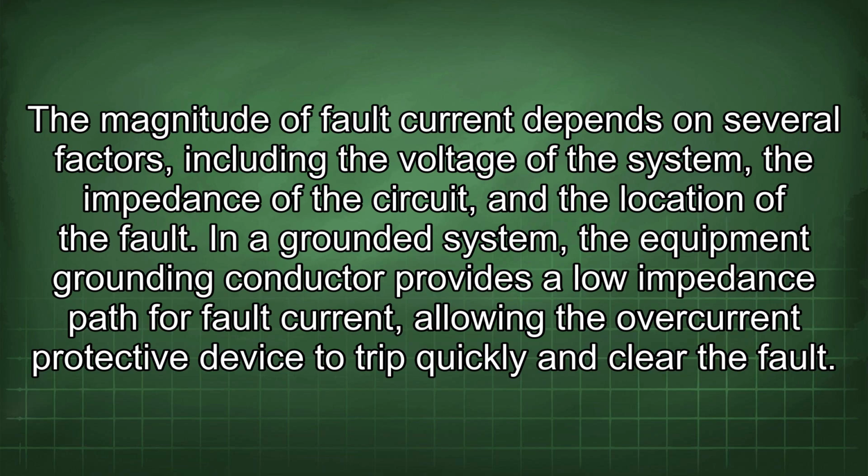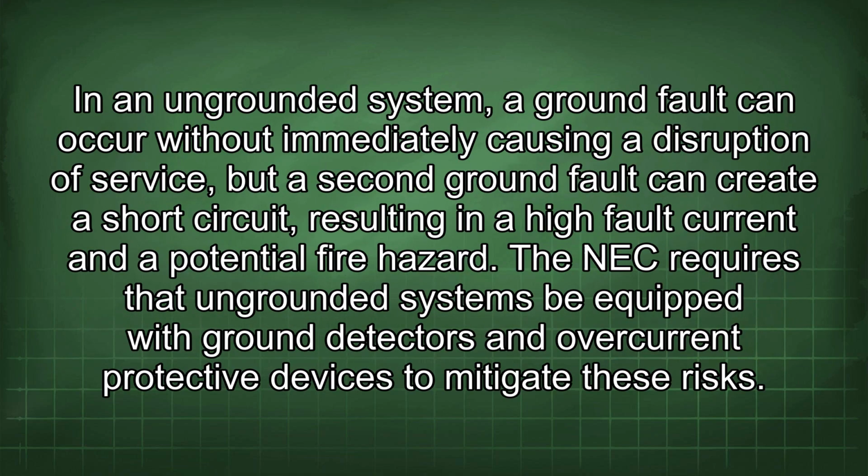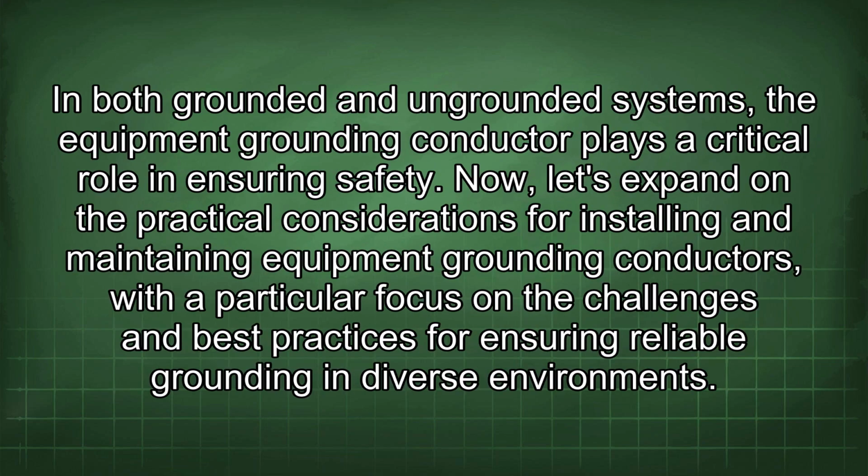In a grounded system, the equipment grounding conductor provides a low impedance path for fault current, allowing the overcurrent protective device to trip quickly and clear the fault. In an ungrounded system, a ground fault can occur without immediately causing a disruption of service, but a second ground fault can create a short circuit, resulting in a high fault current and a potential fire hazard. The NEC requires that ungrounded systems be equipped with ground detectors and overcurrent protective devices to mitigate these risks. In both grounded and ungrounded systems, the equipment grounding conductor plays a critical role in ensuring safety.